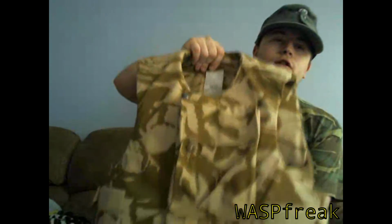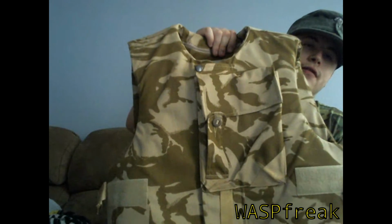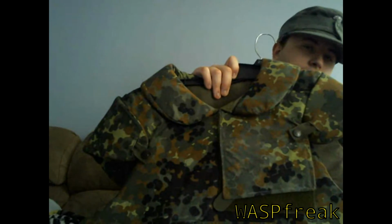So the 3 most common ones are the US Pasgt Vest, introduced in the early 1980s along with the Pasgt Helmet, retired in the early 2000s. The British Fragmentation Vest, second generation, introduced, I'm assuming, the late 80s, early 90s, and just recently retired. And the German Splitterschutz Vest, which is still actually in limited service. Let's go through the different options here.